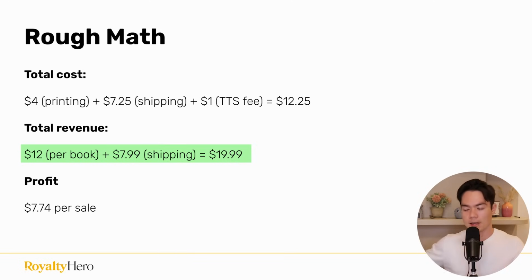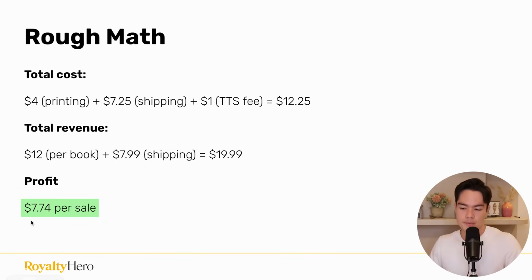With Amazon KDP, they collect the shipping fees, right? But with TikTok Shop, you can play around with the pricing like this, and this is part of your revenue. So if you add these two up, it's $19.99. So the profit would be $7.74 per sale in this hypothetical example.